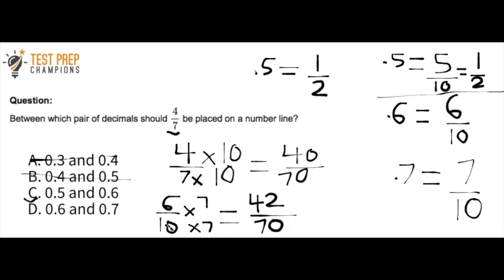So 6 over 10, we turned it into 42 over 70. And we know that 42 over 70 is bigger than 40 over 70. We know, therefore, that 6 over 10 is the bigger fraction. So 6 over 10 is bigger than 4 over 7 for the reasons that we've just proved here. So we know that 4 over 7 is bigger than 0.5 but less than 0.6. Therefore, C is the correct answer.